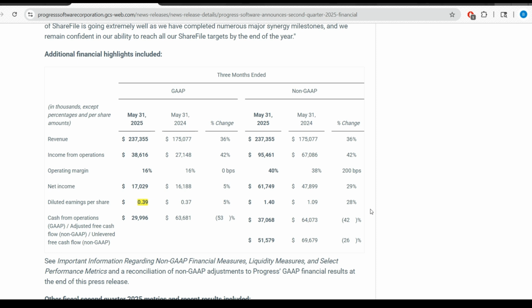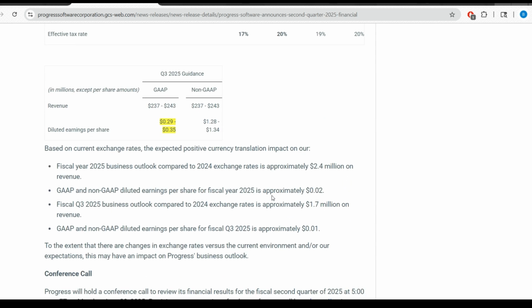But it's interesting to see their cash from operations decline from $63.6 million year over year down to about $30 million cash from operations. So it's interesting to see here. Earnings per share and net income growth is not very impressive at 5%. I do believe that's part of the reason why the stock is trading lower in after hours.